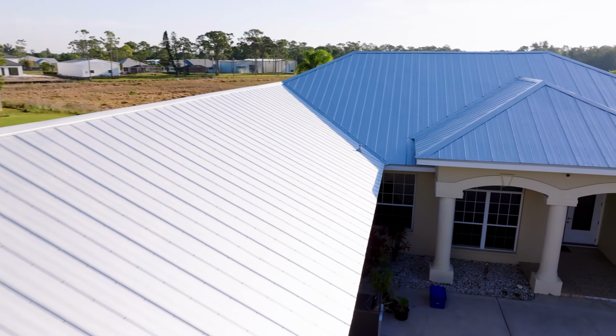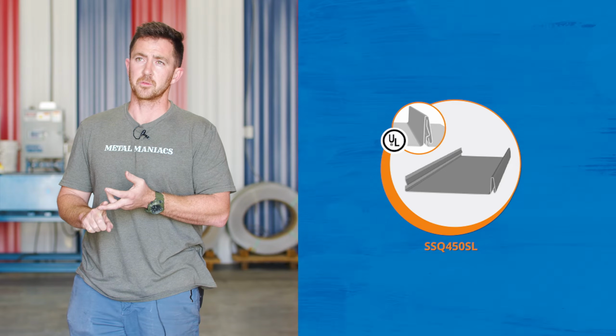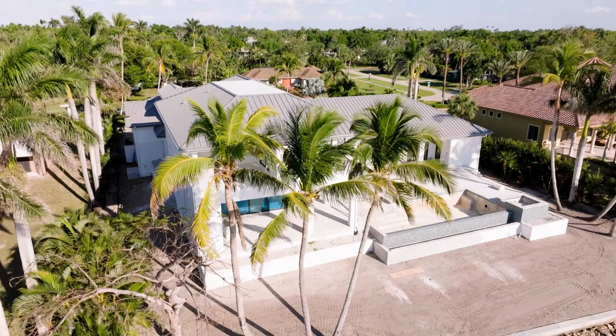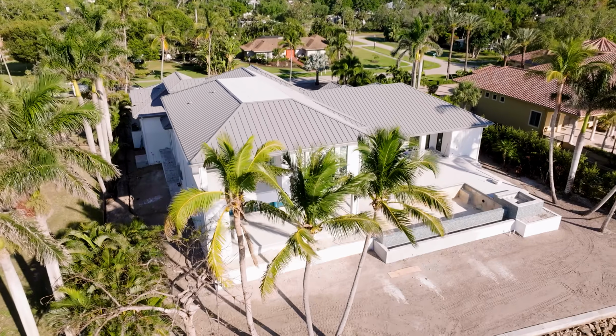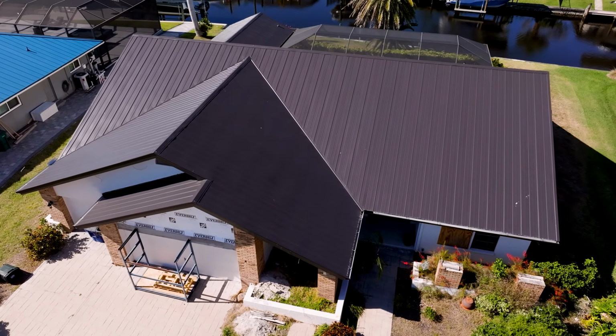Most contractors stick between either a 1-inch nail strip, a 450 SL profile, or a 5E profile. In terms of wind ratings, obviously the clip system is going to be a little bit stronger. As far as economical options, we have our entry-level 1-inch nail strip and a 5E panel as well.